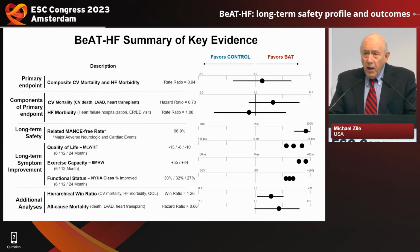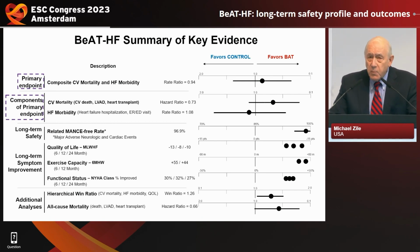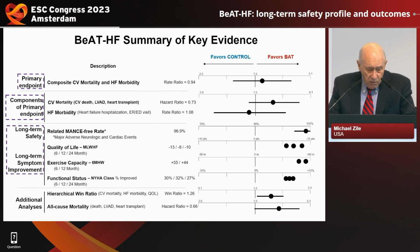So this is the top-line summary of key evidence. I'll break this down beginning with the primary endpoint and the components of the primary endpoint, which you can see from this forest plot, did not show a significant difference between BAT and control. On the other hand, both long-term safety and long-term efficacy as measured by quality of life, exercise capacity, and New York Heart Association was in fact durable over time and sustainable in effect, starting with the data that Dr. Abraham showed you out to 24 months.